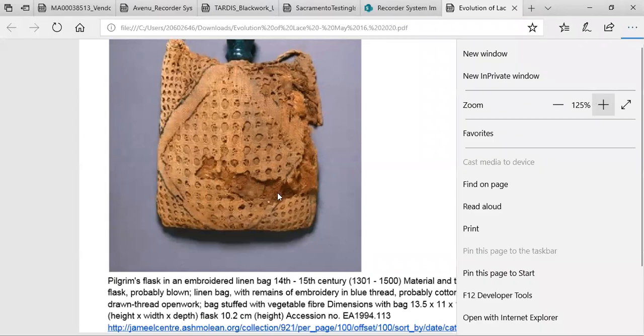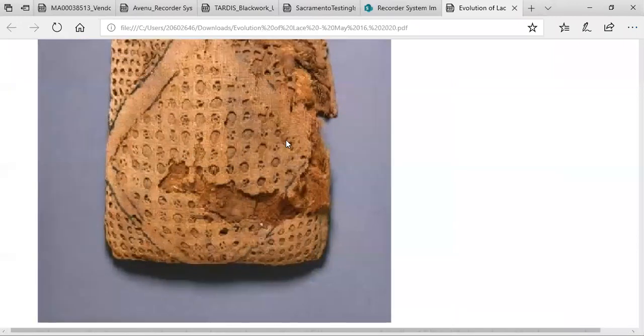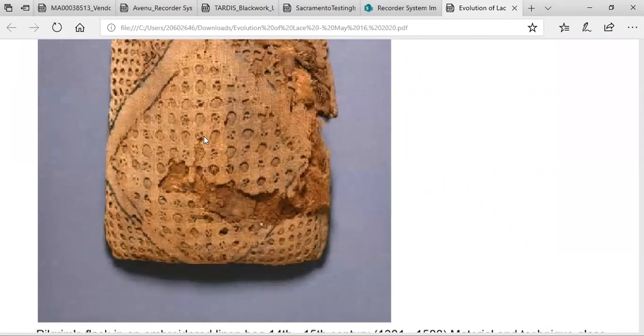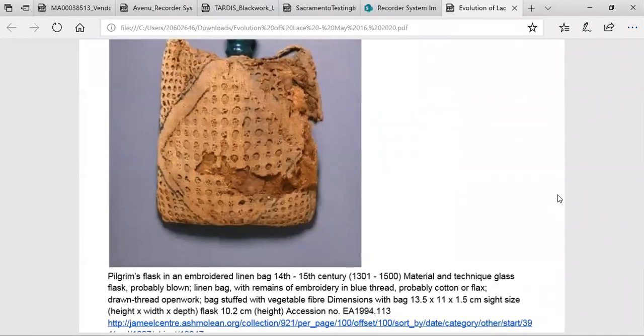You're starting to get into the drawn thread style where you're actually drawing threads out to create larger sections and bigger holes. And then these cute little fillers, which modernly, that little filler is known as a dove's eye. That's what that little stitch is. And so you're starting to see the beginnings of some of the drawn thread techniques and cutwork techniques that become prevalent later in our period in these pieces right here.